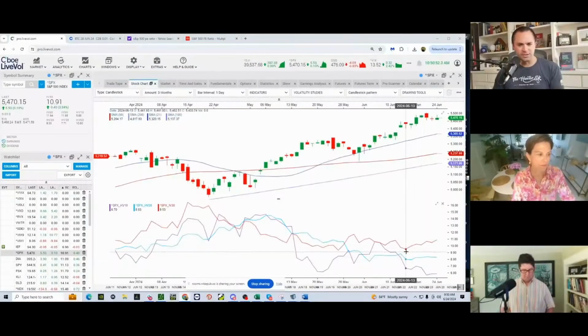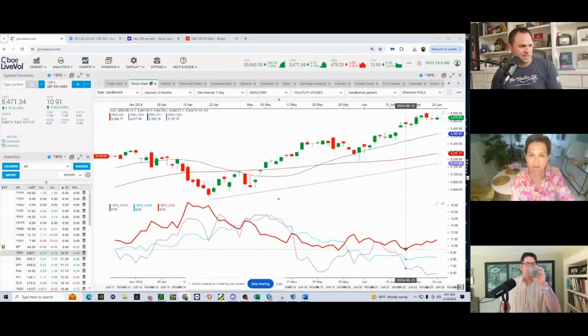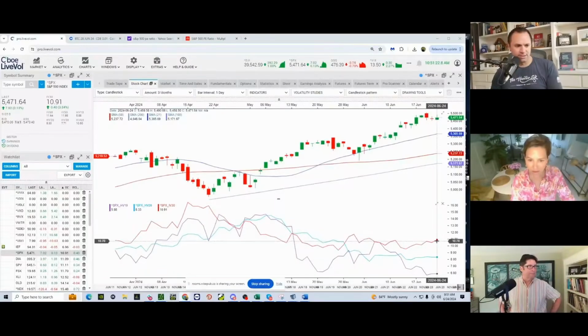So I want to point out something important. And as you know, this is something I watch very closely, folks. I want you to notice what's happened since June 13th. June 13th, the S&P closed at 5433. This red line represents a normalized implied volatility. So not quite the VIX, but it's 30-day implied vol. And it closed at 9.53 that day. We're up about $40. And now that number is 10.91.